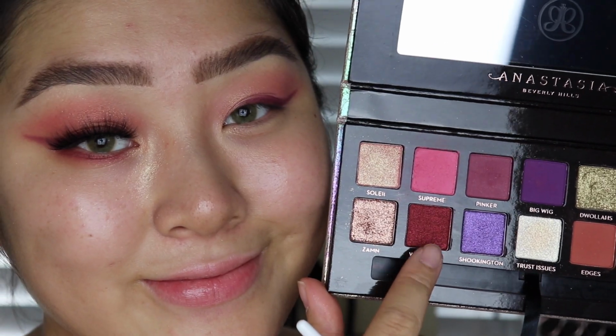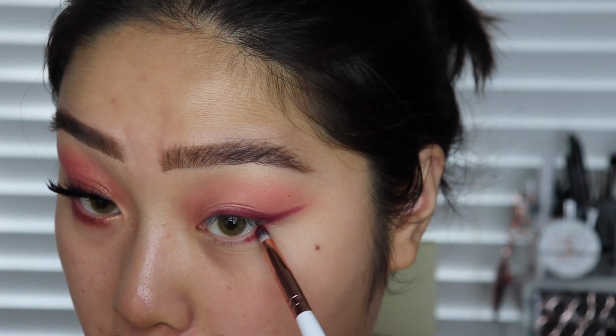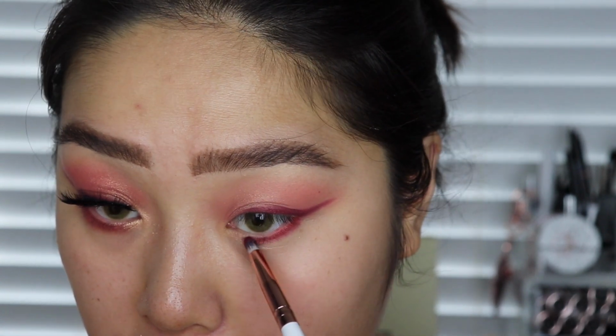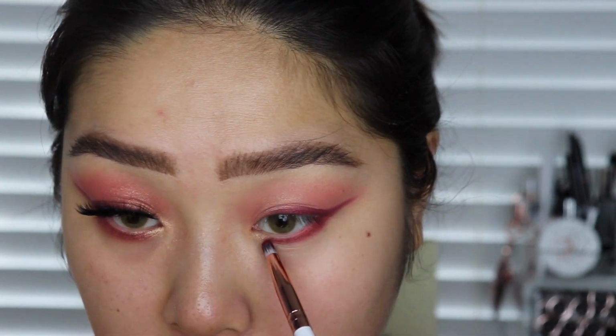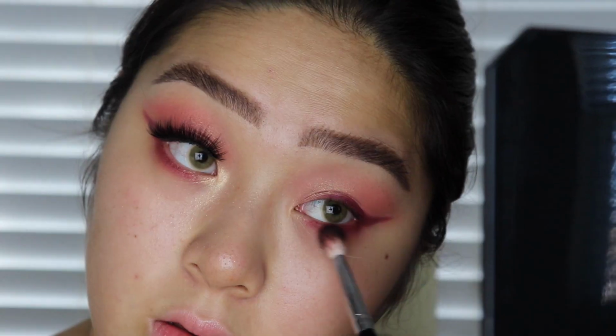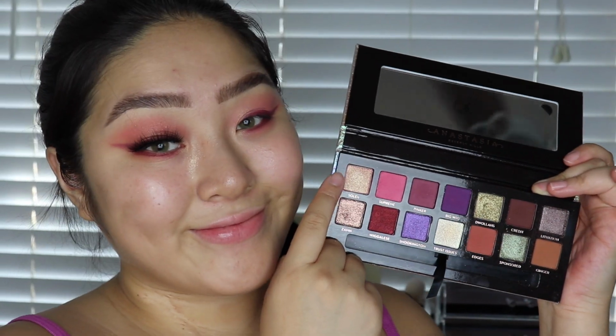Next, I'm taking this gorgeous raspberry shade and I'm just going to lay that right on top of where we put that wing, and then I'm also going to use that to smoke the lower lash line, and this is just going to add a really nice berry tone to this whole eye look. And then taking that same fluffy brush with no additional product, we are just going to smoke that lower lash line to add some more drama and make sure to connect it to that wing on the upper lid.